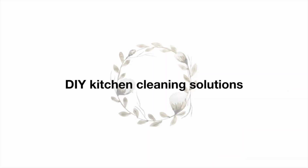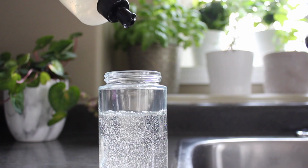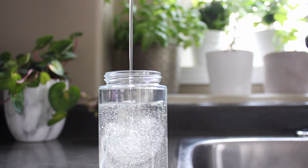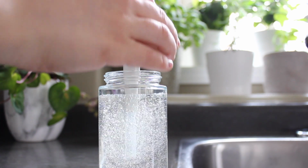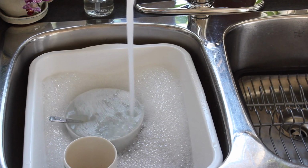DIY kitchen cleaning solutions. I have replaced my dish soap with a natural biodegradable soap. Speaking of dishes, I decided to completely forgo dishwasher detergent. You can see I got quite traumatized here. Instead, I'm doing the following.